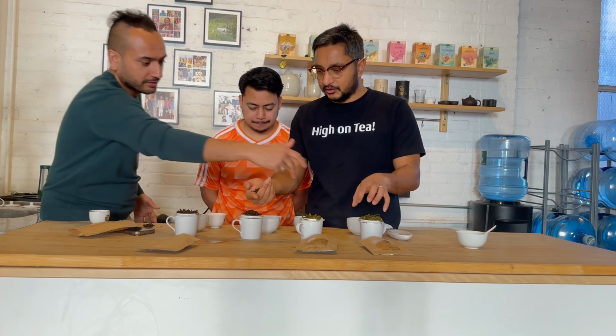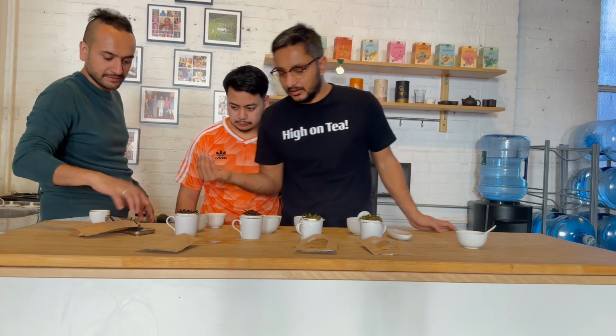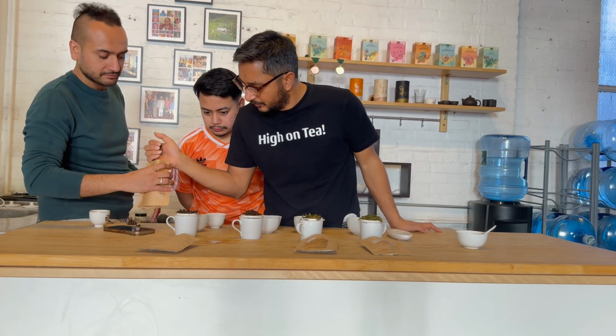Just put this in your hand, try to weigh it against this. I think the leaves are, maybe it's just a cultivar or anything. Not sure. But it just seems like there's way too much in these two. So maybe the plucking is a little different, which could be the case.